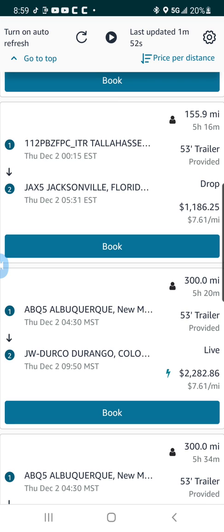Here is a 155 mile load for a power only. This was going from Tallahassee to Jacksonville. And I'm always the one that criticizes that your Florida loads are horrible. Here's one for 155 miles. They say it'll take you a little over 5 hours to do. $1,100. Not bad money.